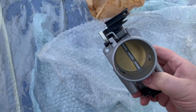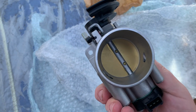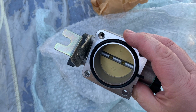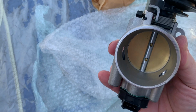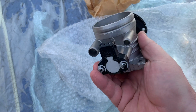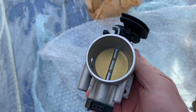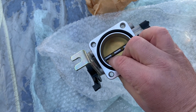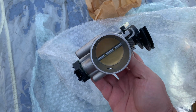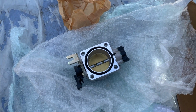Oh, look at that. Beautiful. That should make it go at least as fast as something with 90 kilowatts of power. And hopefully not stick so much as the one on the car. It even comes with the TPS, that's nice. Sweet. It took less time to get this from England to Australia than it does to get things posted from Sydney to Canberra. Gotta love it.